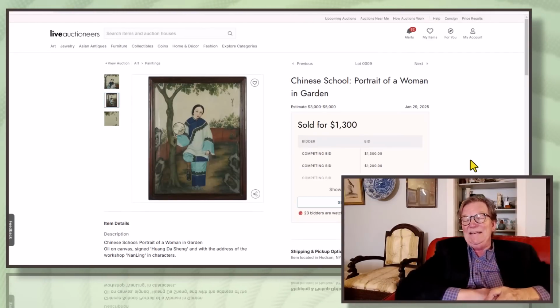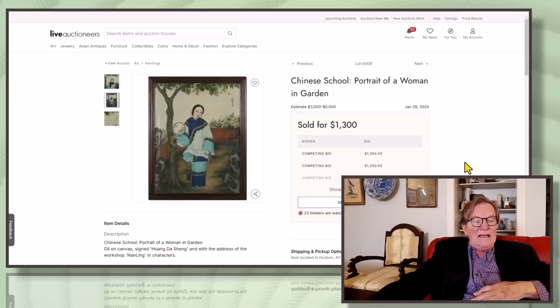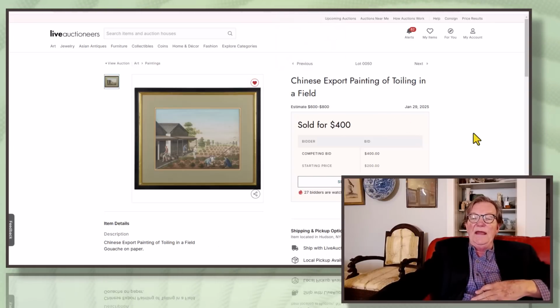But it ended up going for about $1,800, with the buyer's premium, roughly somewhere around there. But it was a nice painting. It doesn't take away from the painting at all. Absolutely lovely painting.